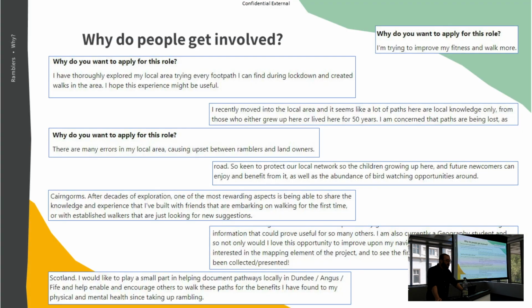So why do people actually get involved in the project? Our sign-up form included a question which asked essentially why do people want to get involved, and we found that there wasn't one particular reason, but there were lots of recurring themes. So there was lots around giving back to a local area or community, personal development, whether that was health and well-being or their actual technical skill set, protecting paths and environment, so there was evidence that something's there and maybe help it be maintained and not be forgotten, but also sharing knowledge with others. There were lots of references to getting lots of joy out of an area and wanting to spread the word so other people can get the same level of enjoyment that they got.